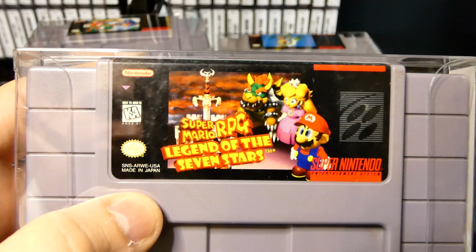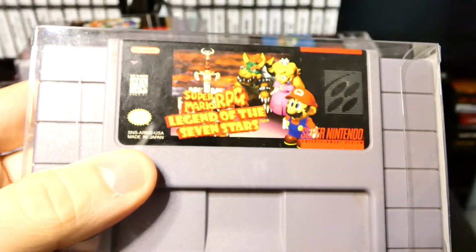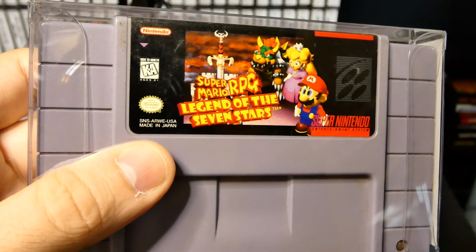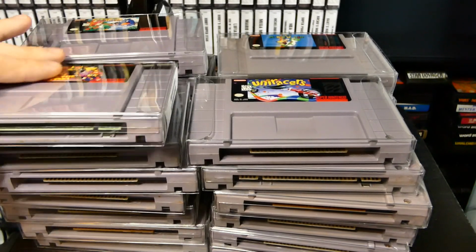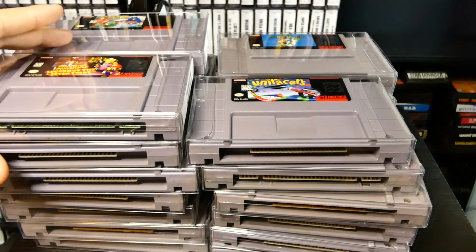Now here's one that's interesting that I got my hands on. This came with the big ass lot that I bought. Super Mario RPG, Legend of the Seven Stars. And it's an authentic real copy. You can see that it's still a little dirty on the bottom. I have to probably clean that again.